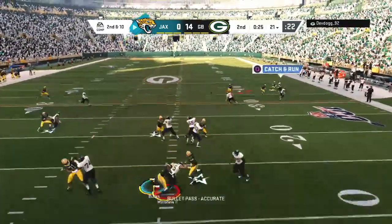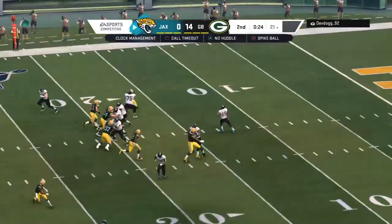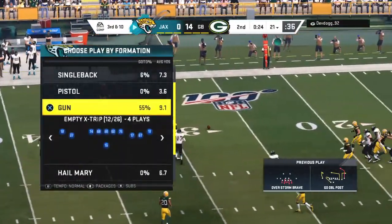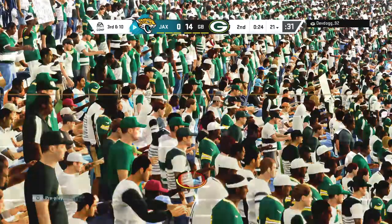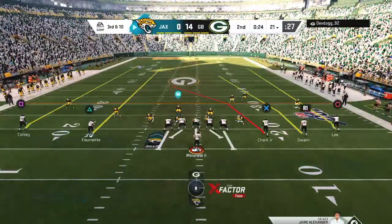To throw on 2nd and 10. Minshew, and his throw here's incomplete. Adrian Amos, the safety, able to make the play. When I watched that play, I thought about what my coaches had told me in the past. The biggest teaching point, get your head around. Locate the football so you can make a play on it while it's in the air. That's exactly what he did there. That was nice.